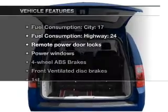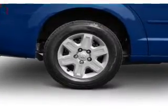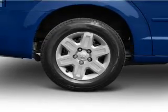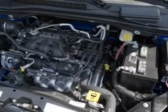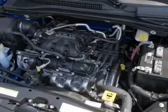Plus, enjoy these notable features that are included in this vehicle: air conditioning, power door locks, power windows, power steering, power mirrors, an alarm system, an AM/FM stereo with a CD player, an adjustable tilt steering wheel.